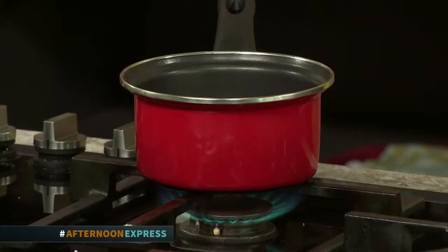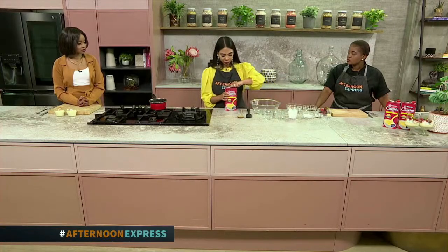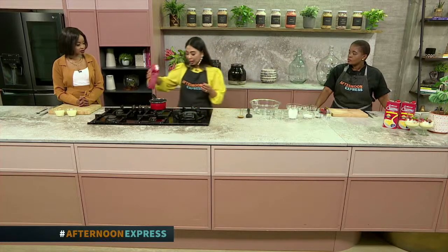Nice. One cup of cream with our one cup of Clover Classic Custard.